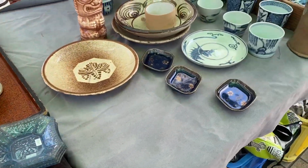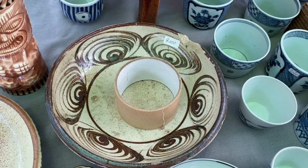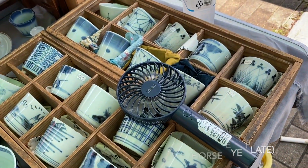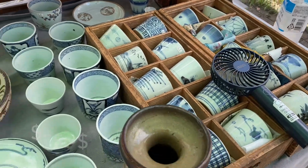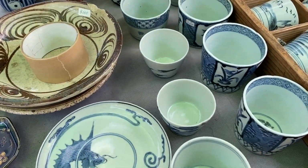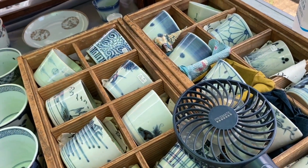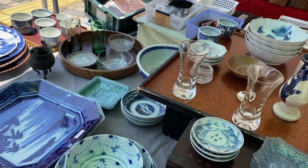And over here, this is Seto ware. And see the circular pattern along the rim there? These are called horse eyes, umanome zara. So horse eye plate. Here are soba choco, which are soba noodles dipping broth cups. And these are mainly from the Edo period. I think they are all from the Edo period, actually. Late Edo, but hand-painted. Often when it's transferware, you've come into Meiji period.